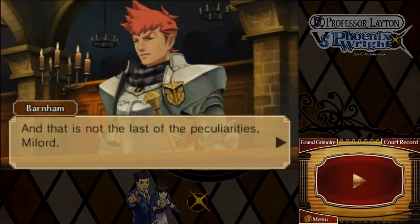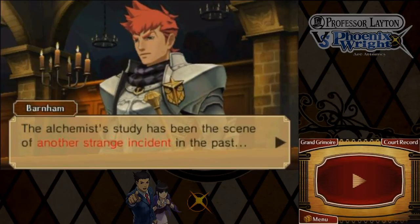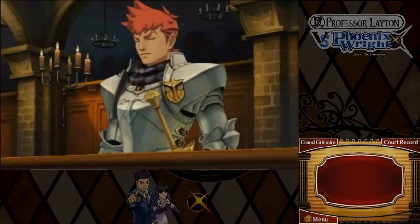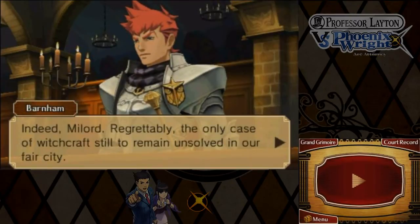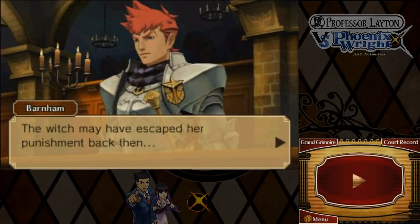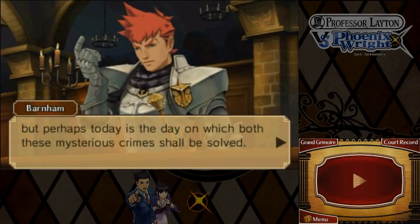And that is not the last of peculiarities, my lord. The alchemist's study has been the scene of another strange incident in the past. Yes, I remember this as if it were yesterday. The mysterious death of Sir Newton Bell Duke himself. Indeed, my lord. Regrettably, the only case of witchcraft still to remain unsolved in our fair city. The witch may have escaped her punishment back then. But perhaps today is the day on which both these mysterious crimes shall be solved.